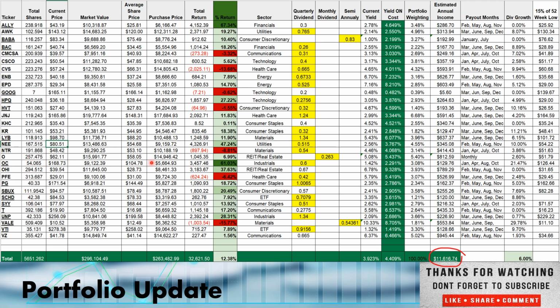Owens Corning, same thing. I added 4 shares there. As you can see, it brought my cost basis up. I was in the 90s. Now I'm a little over 100, 104.78. But again, 126.44 is 15% of a 52-week low. So I'm still under that.